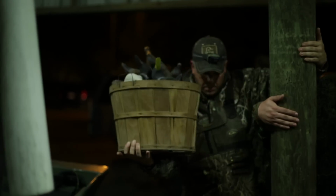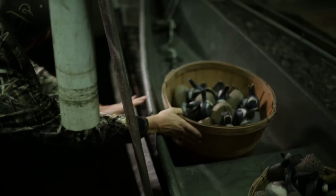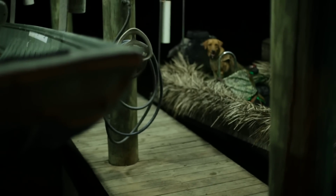So our first day, I was on sensory overload, hunting a marsh that I've never been in before. Right off the bat, boat rides. You know, I duck hunt out of a boat almost every day when I'm back home. So duck boats, that's my deal, it's what I love. So we're taking off through the marsh, heading to the blind, and it's a pretty long ride.